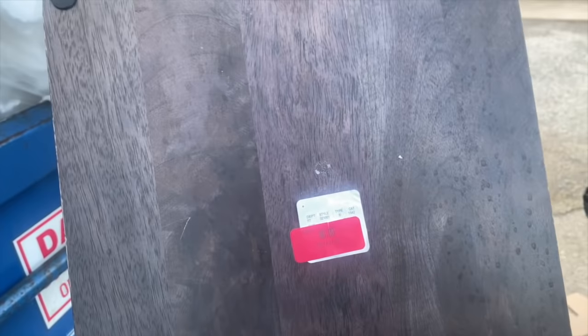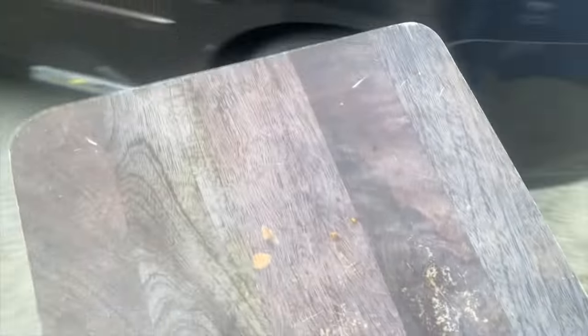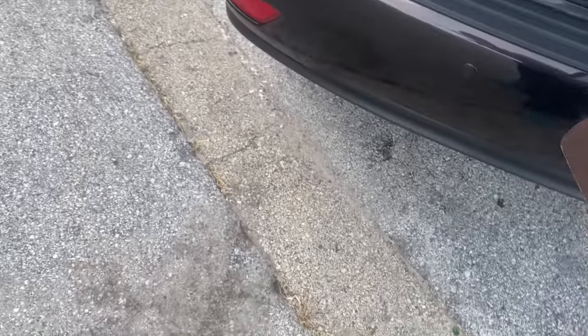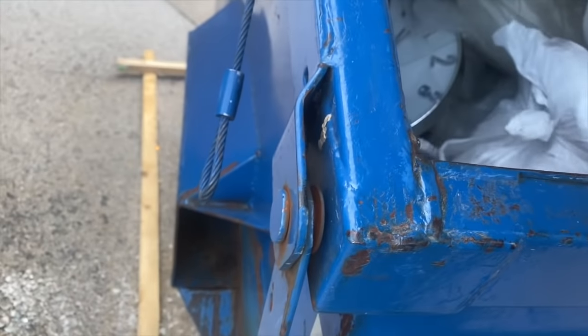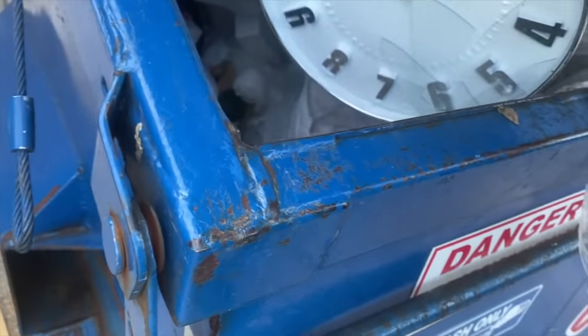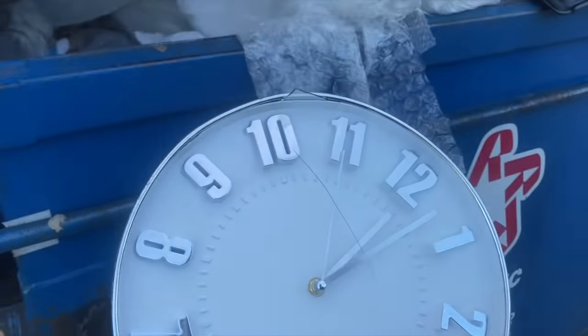All right, we have this. It looks as if it's $0, but it's a cutting board. I'll just take it, put it in the trunk, and then possibly donate this to the Salvation Army. Okay, I'm gonna sit that there for now. We have a clock right there, but it's broken. Yeah, it's really, really broken and torn. I'm not gonna take that. We do have more stuff.